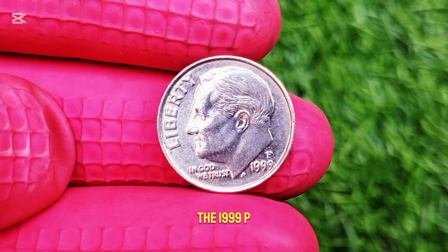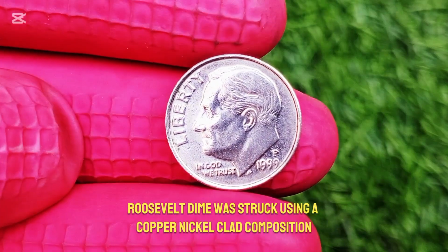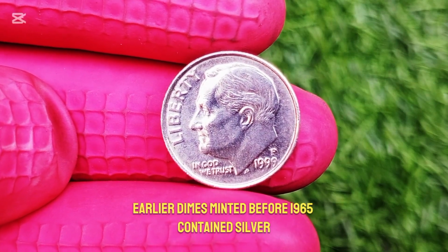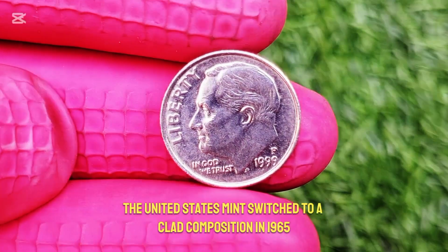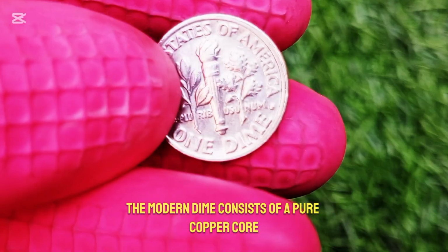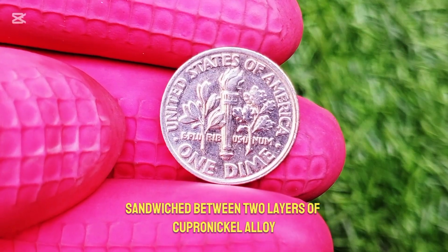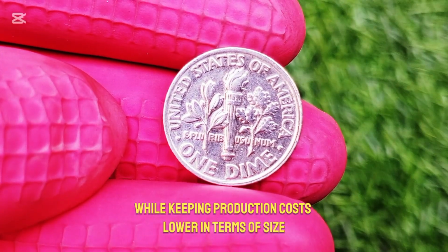The 1999 P Roosevelt Dime was struck using a copper-nickel clad composition. Earlier dimes minted before 1965 contained silver, but due to rising silver prices in the United States, the mint switched to a clad composition in 1965. The modern dime consists of a pure copper core sandwiched between 2 layers of copper-nickel alloy. This gives the coin its silver appearance while keeping production costs lower.